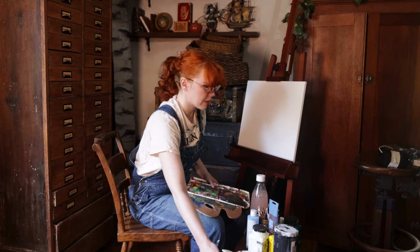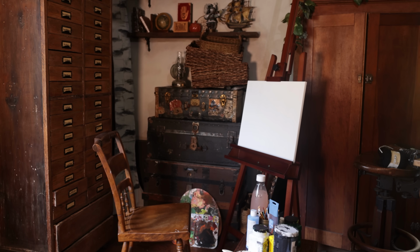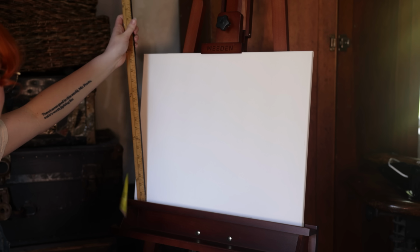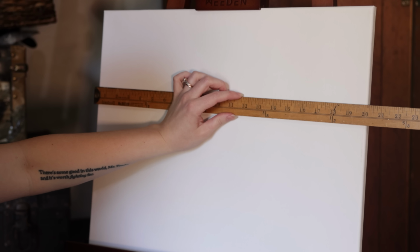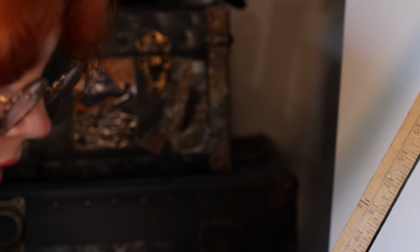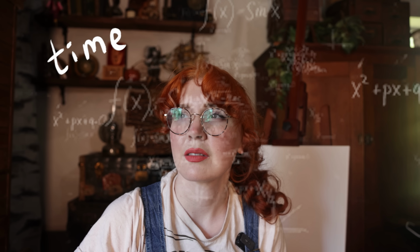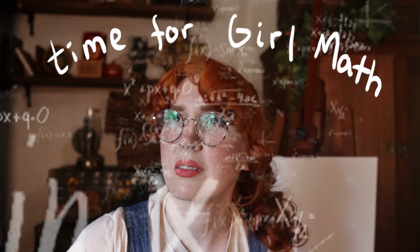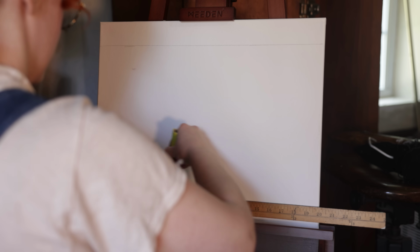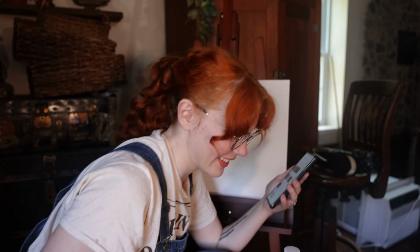First things first, I gotta mark off the dimensions that I need. If I was a measuring tape, where would I be? We're off to a strong start. So 16-ish, 20-ish. So 85.5 divided by, oh, I don't know. I had to figure out what this ratio was, which unfortunately means it's time for girl math, and I hate it so much. Horizon line is gonna be, yeah, let's freaking do it.